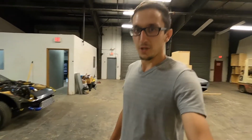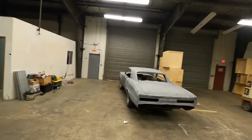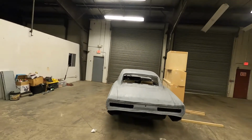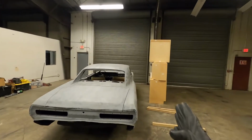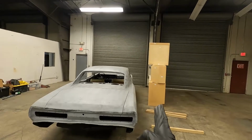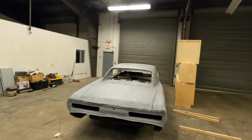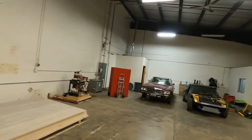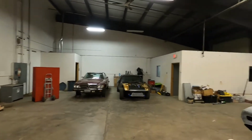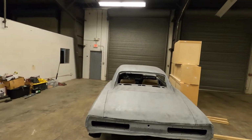But today we are doing a shop tour. So this is what it looks like. I'm renting this place with someone else, so it gets divided right about there. So we're not gonna focus on that side, but we're gonna focus on this side. This is about 2,000 square feet.